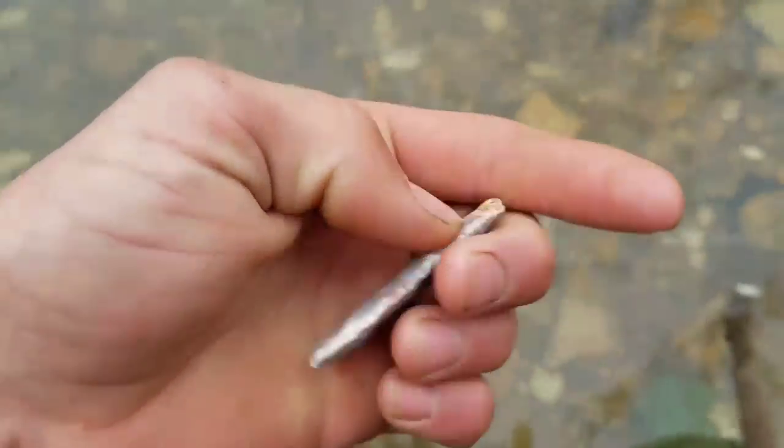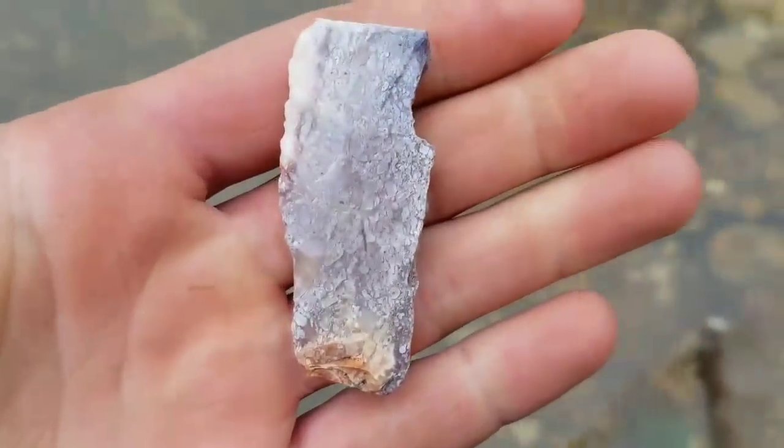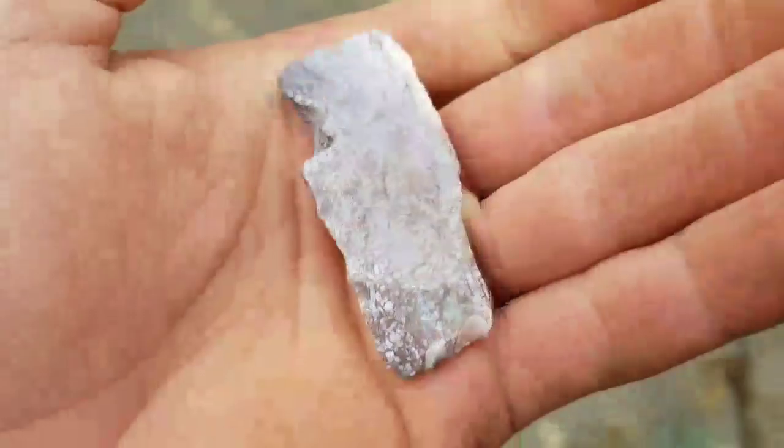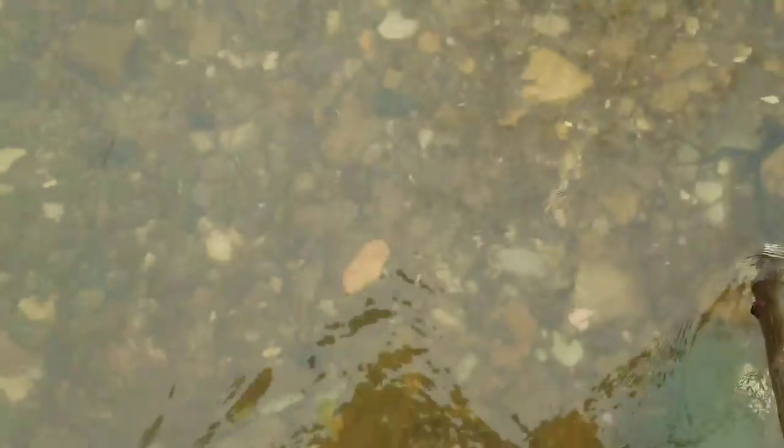I just picked that full one up, just right on this gravel bar over here. Oh, and I also got another one off of it. Yeah, check out the color in that one. Stemmed point. Full of little crinoids. Purple, but anyways.